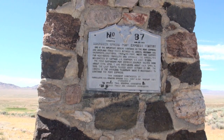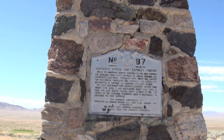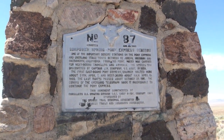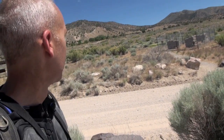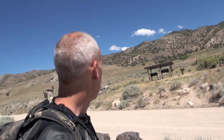The last riders passed around October 1861. The coming of the overland telegraph made it inadvisable to continue the Pony Express. Yeah, you think? The spring was discovered by Captain J.H. Simpson, 1858. So, there's a spring nearby. That's probably up that road then. Yeah, it could be. That answers our question about the water. Yep. Albeit I would have built the damn cabin up that way, closer. Yep. Unless, way back then, there's a creek coming down. You just never know. Well, you don't, and I think it's set up there that he used stuff from the old Pony Express route. You would still think that they would have put the Pony Express station near water, but yeah, who knows?